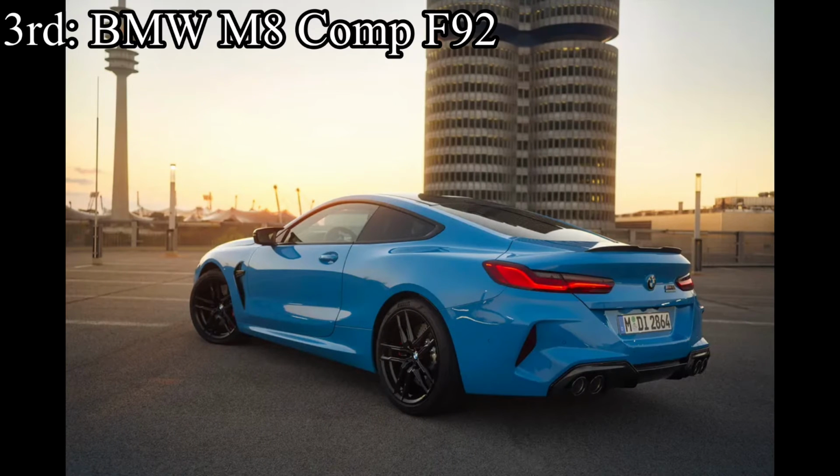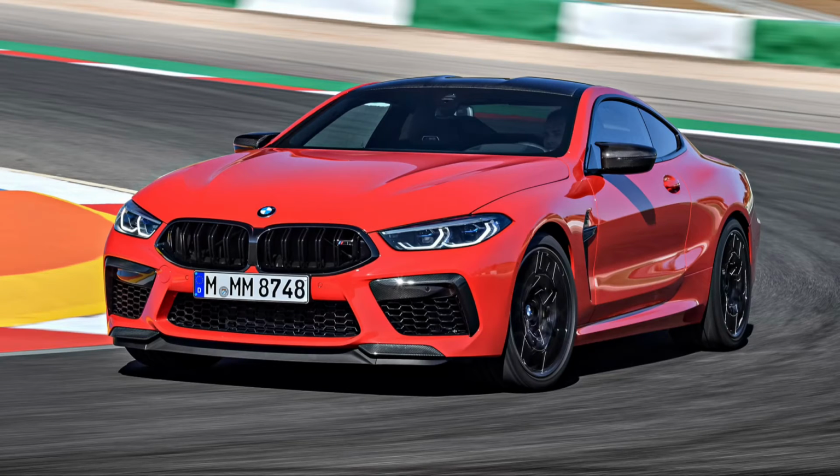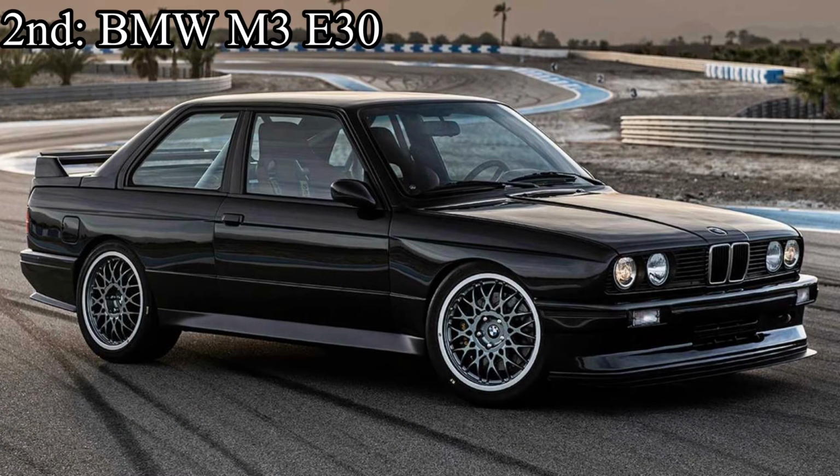Third place is the M8 Competition F92. It is the only 8 Series M car ever to come out, and they blew it out of the park. This car has over 600 horsepower. I think it's over 650 horsepower, if I'm honest, but it is incredibly fast. It's literally a supercar in BMW form. It's very long, but it's also extremely low to the ground and tiny, so it's quite literally just a supercar. But with a BMW. It is BMW's GTR, it is BMW's Corvette, and the thing is freaking beautiful. I love them.